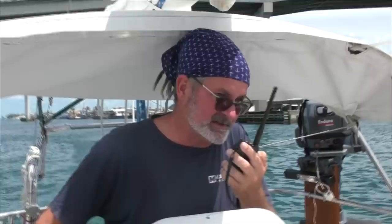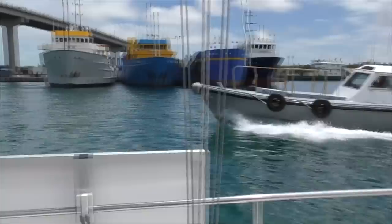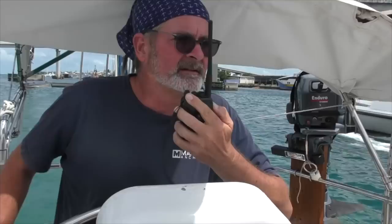Port control, sailing vessel Osprey. Captain on deck. Osprey on deck. Yeah, we are exiting the harbor at Hogfish to make sure we have clear traffic. And destination? Jacksonville, Florida. I'm an inbound cargo vessel at this time, but time to come down, sail already be in. Okay, thank you very much.